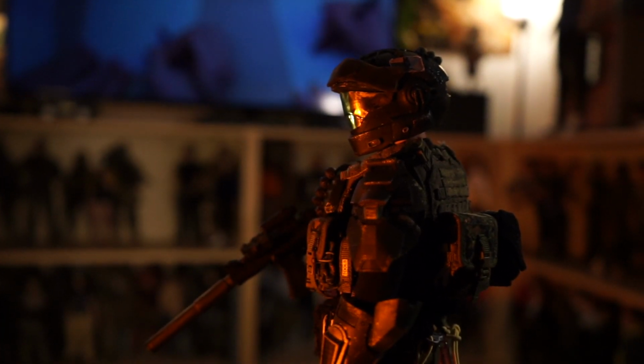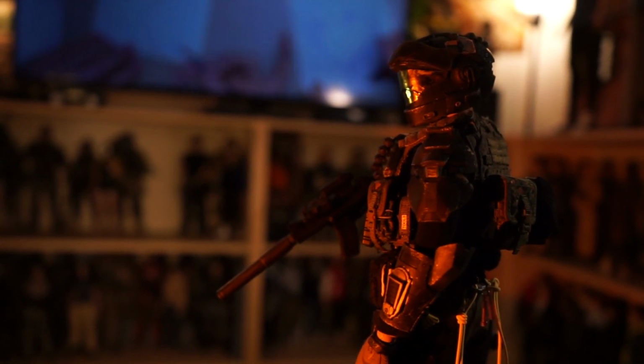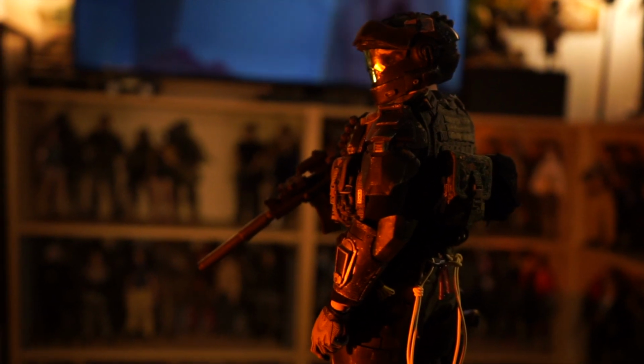I just did a little bit of tweaking to it, because when it arrived, of course, the body wasn't up to par. So I think one of the arms was loose, so I ended up fixing that, using that for another custom in my collection.